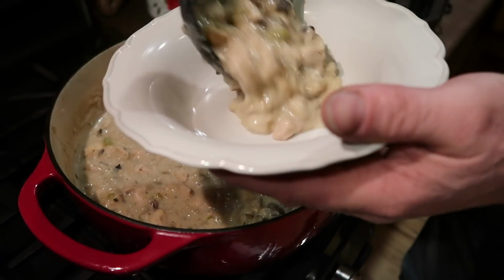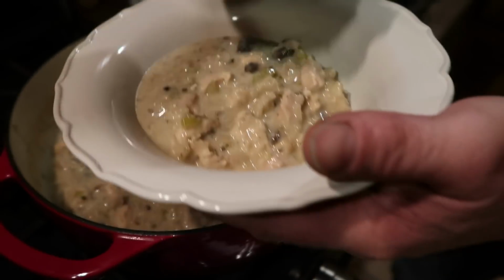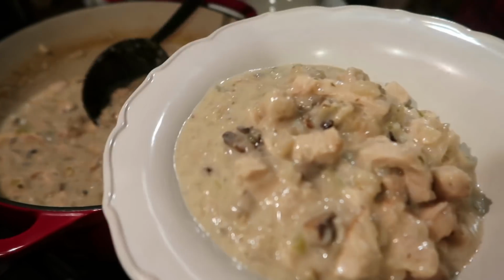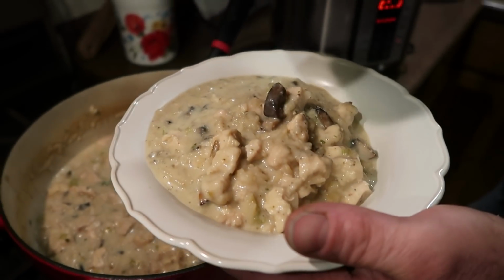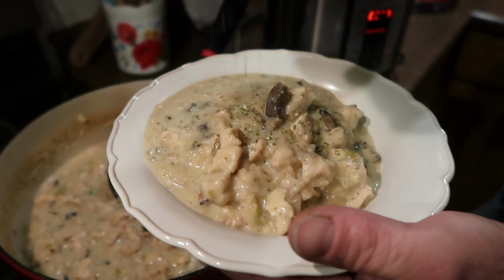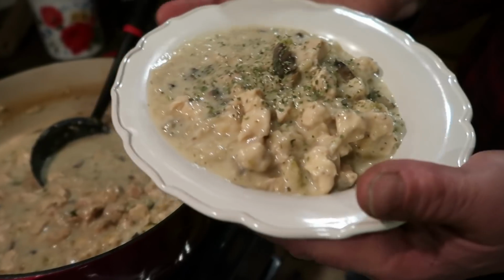Okay. Just for you. Thanks. Look at those mushrooms. Those are just for you. I'm going to enjoy them. The recipe calls to garnish with a little parsley, and I didn't have any fresh parsley, so we're just using some dried parsley.